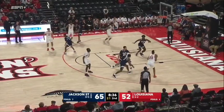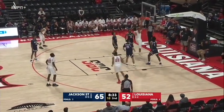Gets it to Gay at the high post. Jones back in the game. Inside, finds Brown, and he puts it home.